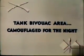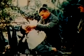Tanks keep 150 yards apart, thus presenting a difficult target for a surprise air attack. Whenever the General Grants come to a halt, camouflage is the first order. The difference between a good and bad job may very easily be the difference between life and death. Bedded down for the night. Always on the alert.